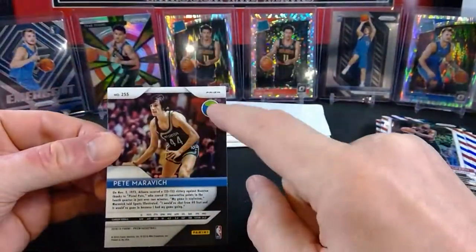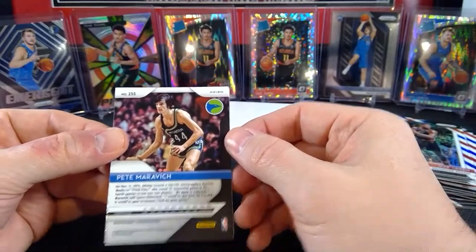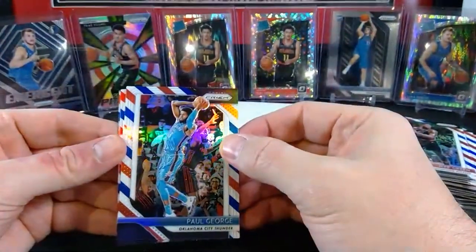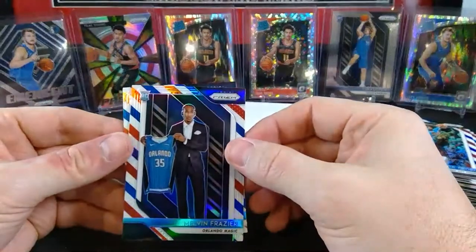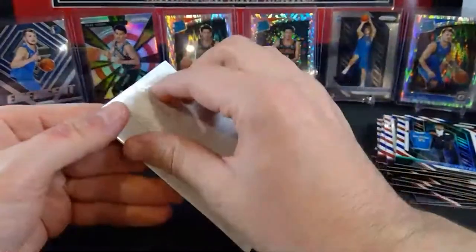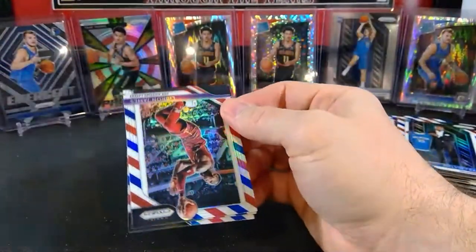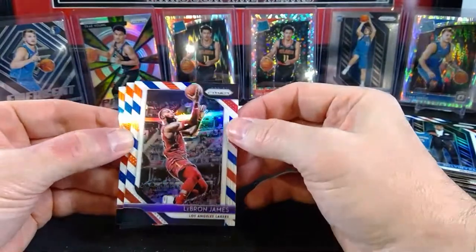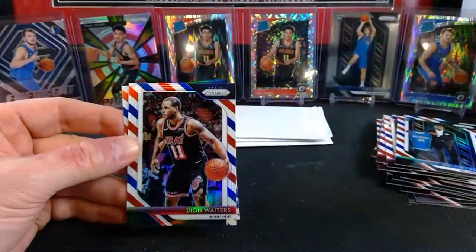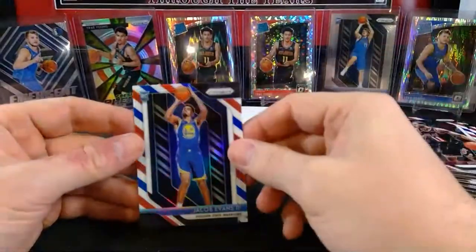I was going to say, I see this, whatever that is. I assume that's whatever team that was called back then. Didn't look familiar. Paul George. Oh, I was hoping. Saw the blue. Melvin Frazier. Oh, that's cool. LeBron James in his Cavs uniform as a Laker. Red, white, and blue. We got it all in this one. Let's leave that. Deonte Waiters. And Jacob Evans, rookie.